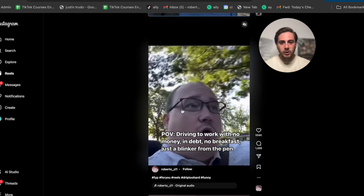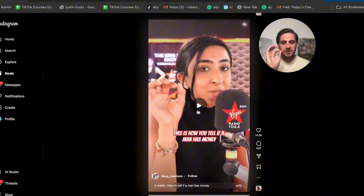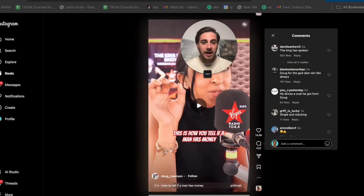You get the point. You can literally take anything like this, and there are tons and tons of examples of this. For example, this is how you tell if a man has money, and then again, you confirm that thing, you deny that thing immediately after this really good hook. And the hooks that you want to take when you go to sequence something needs to be something that has a lot of comments. Like this one right here has a bunch of comments on it, and that is why this post did so well.